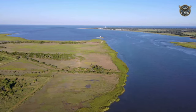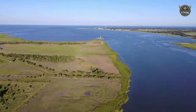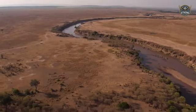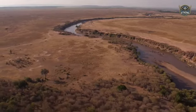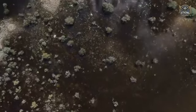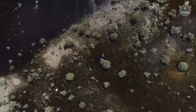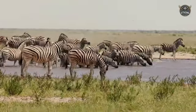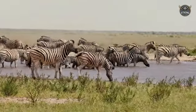Water, the lifeblood of the savanna. Now, while deserts like the Namib and Kalahari dominate much of southern Africa, there's another side to this incredible region: the lush, vibrant savannas. Here, water is the key to life.